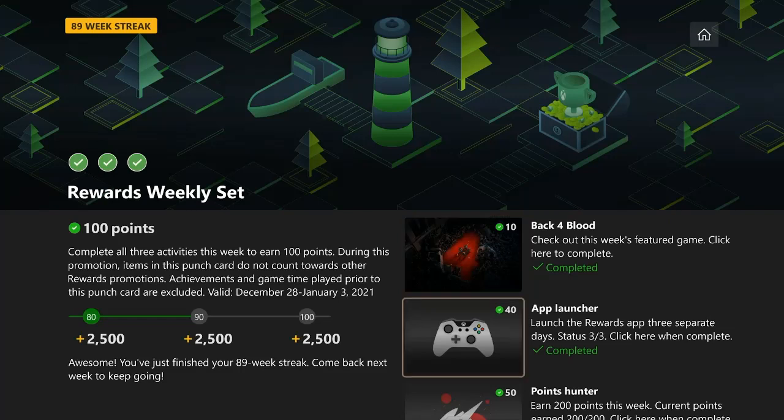The next thing here they have is App Launcher. This one's a little more time consuming. It's not click in, click out. This is more of, you have to open up this rewards app on your Xbox 3 different days. So I already completed this 3 out of 3. So I clicked on it and it checked off my 40 points. That was completed as task 2.